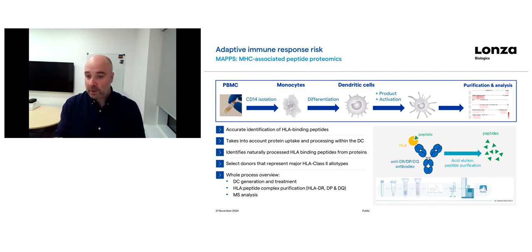So this part we all do in-house, and then at that point we harvest the dendritic cells, and then we actually subcontract the next steps, the immunopurification and the mass spec analysis, to a specialist immunopeptidomics CRO called ImmuneSpec. They're based in Antwerp in Belgium, and they have a really nice optimized process to basically immunopurify the HLA peptide complex for HLA-DR, DP, and DQ. I think they also do class 1 alleles, which I'm not going to talk about today. We just focus on the class 2.